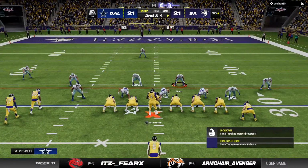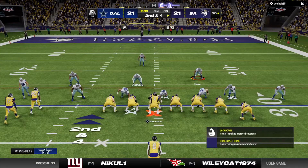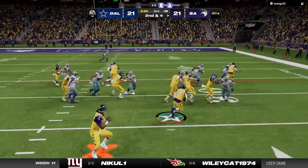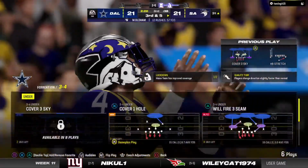And the ball on the 30. Here's 2nd and 4. Ready. They'll keep it on the ground. Oldham, call that a loss of a yard, and things get a little more difficult here.